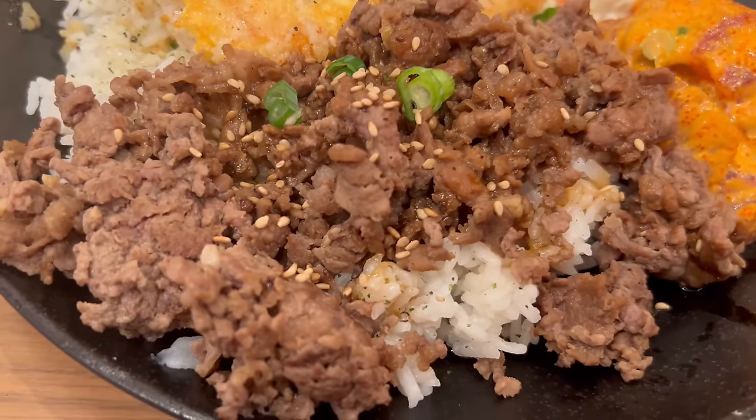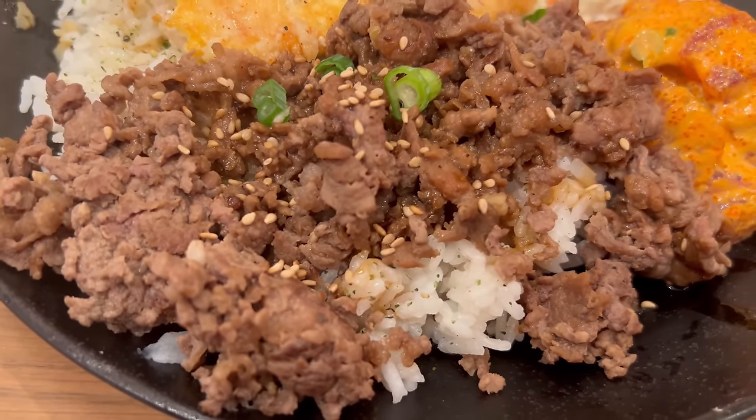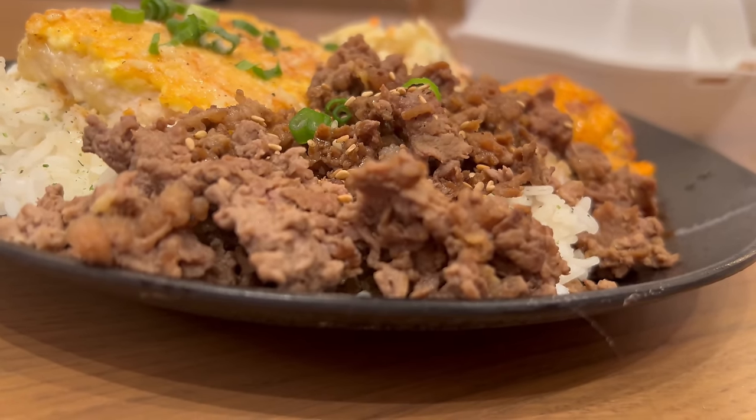Now the flavor of the teriyaki is actually quite nice. A good balance of salty and sweet, and there's actually really nice hits of garlic in this as well. If the beef was just a little more tender and juicy, or maybe just a lot more sauce applied, then I think this would be really good teriyaki beef.